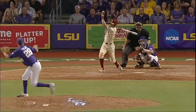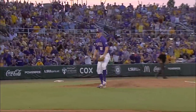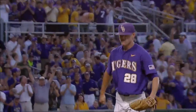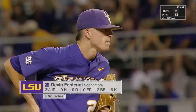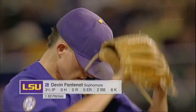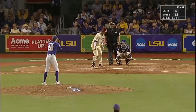Fastball has a ton of life. That's all fastball, slider for Fontenot. Strikeouts to end each of the last two innings. I am surprised that he's back out there now, though. Most pitches he had thrown in a game this year, 60. Now it's 62 after throwing yesterday. And, Eddie, you said it a few innings ago. It's hard to come back from the emotion that Fontenot has shown at the end of the previous two innings.